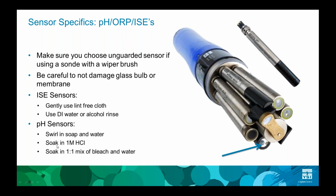The third and my go-to cleaning process is to soak the pH sensor in a 1-to-1 mixture of tap water and regular household bleach. Let it soak for about 30 minutes and rinse clean with clean water or DI water. And then again, let that sensor soak in pH 4 or tap water for a few minutes to help leach any bleach out of that reference junction of the pH sensor.